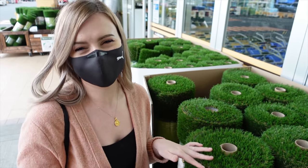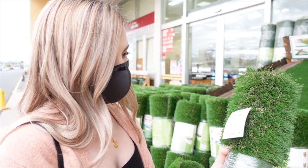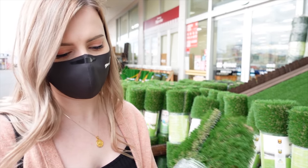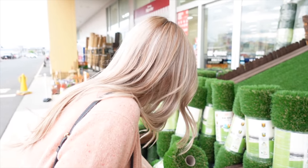I could also do carpeting or something. Honestly, I think it would be okay. But let's check out the carpet and other options and see what helps.